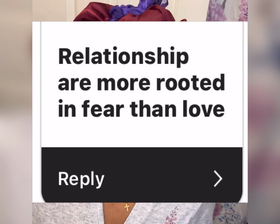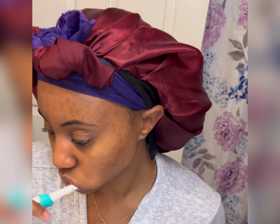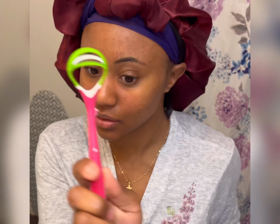The first response is relationships are more rooted in fear than love. Let's let that sink in real quick. Few moments later. By the way, I feel like your mouth is not all the way 100,000% clean if you're not going up with the tongue scrubber. So let me do that off camera because it is not attractive to be looking at.